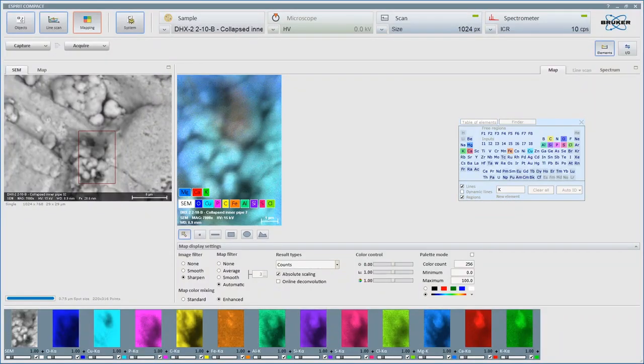So here we can see in this long mapping acquisition that there is carbon, aluminium, silicon, sulfur, chlorine, magnesium, calcium, potassium, iron, etc. in this little feature here.